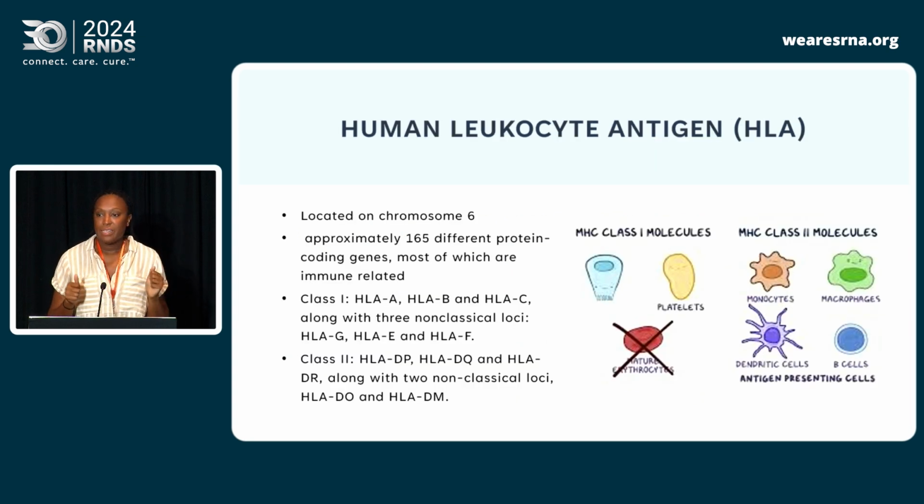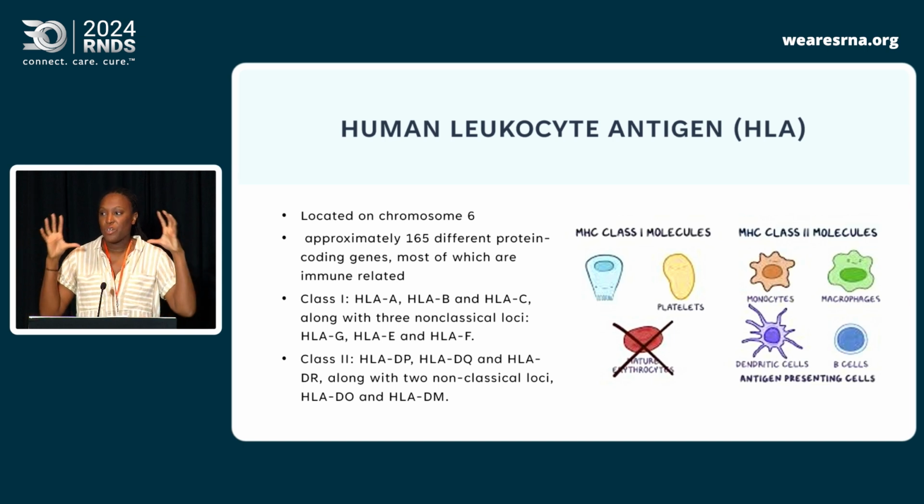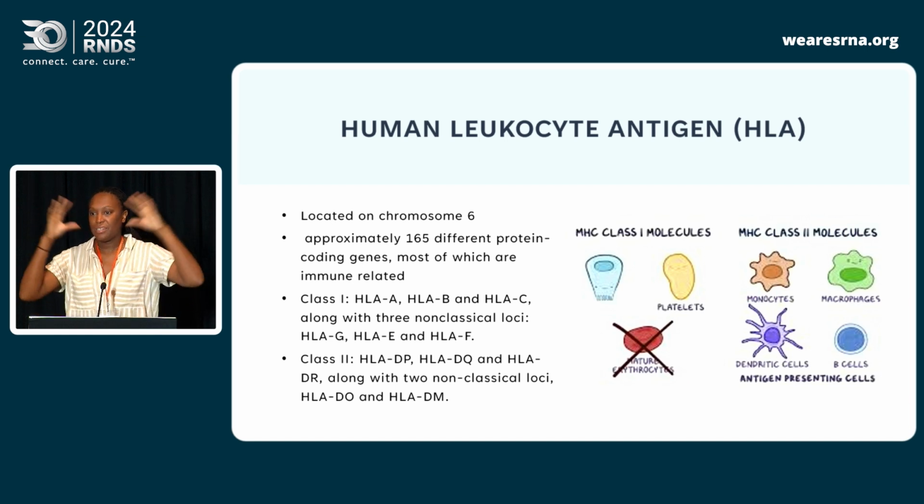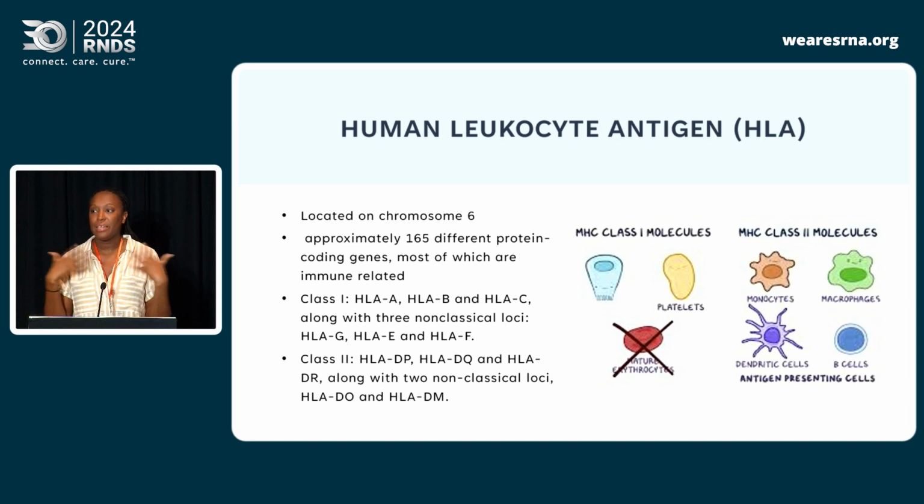So the human leukocyte antigen, or HLA, is located on chromosome 6. There are approximately 165 different protein coding genes in this area, which are all immune related. And if you look at this figure on the right, when we're talking about class 1, you don't need to remember the names of all of these different HLAs, just a general sense that this is immune related. Class 1 is present on pretty much every cell in the body except red blood cells. This is the body's way for the immune system to regulate anything that's inside the cell.